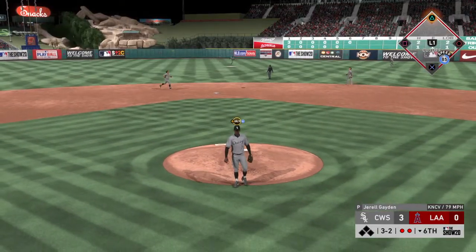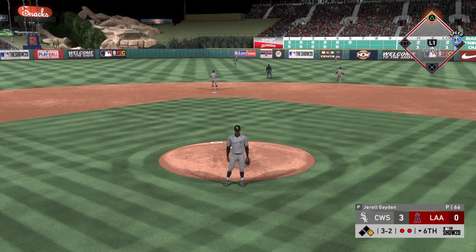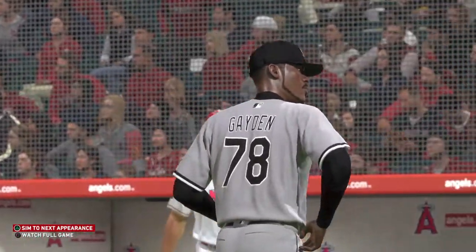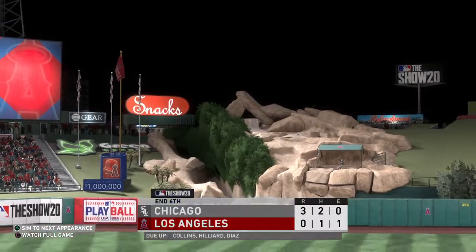High fly ball out to straightaway center. And he'll get there in plenty of time to put this one away, and that ends the inning. Angels are gone in order. Still down 3-0.